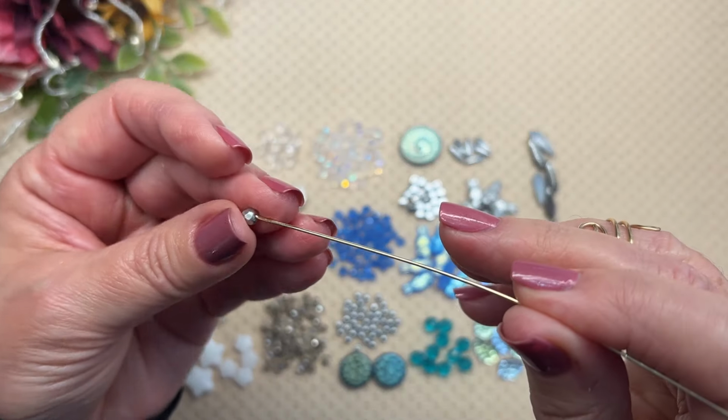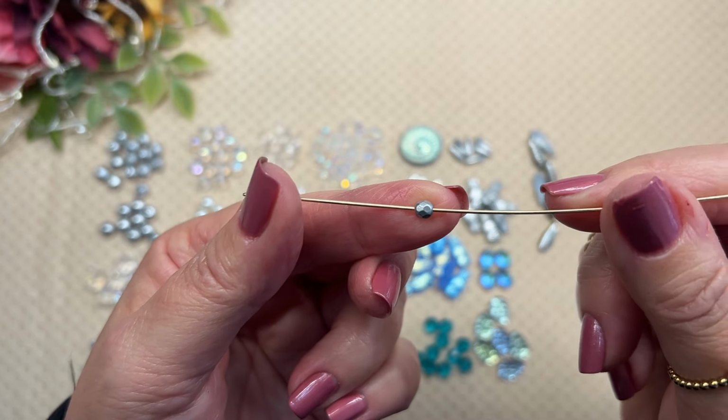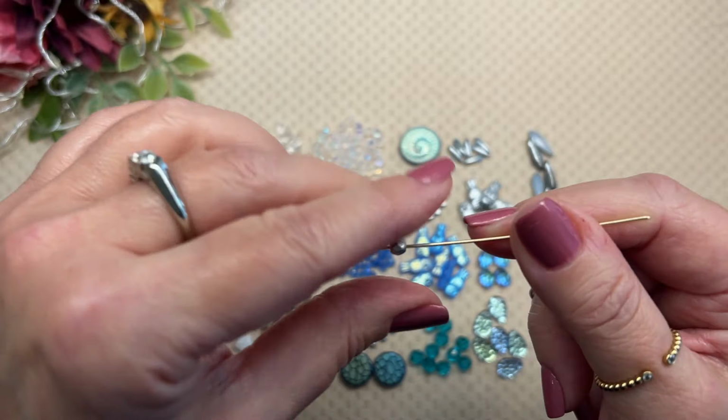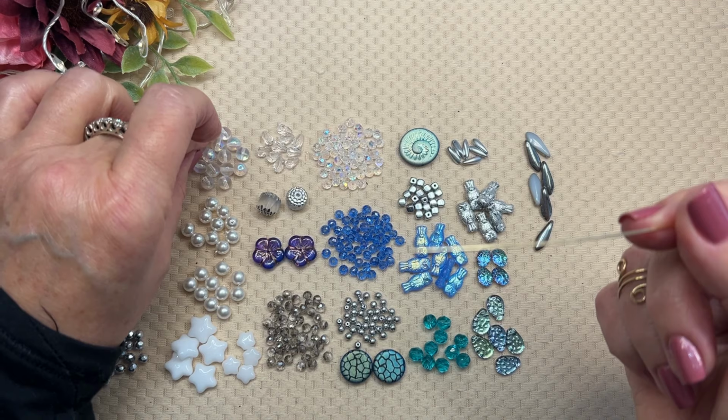And then going down to another little metallic fire polished bead, and this one is 4 millimeter in that matte metallic. So again, I love getting the same bead in different millimeter sizes because it gives you a lot of possibilities for design.